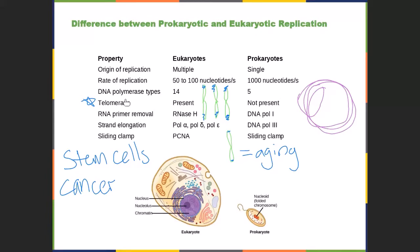Okay, so I think that sums up eukaryote versus prokaryote replication. You don't need to know the differences. We didn't even talk about these enzymes here, so I'm not going to quiz you on those. We're just interested in DNA polymerase 1 and polymerase 3, which we've talked about already.